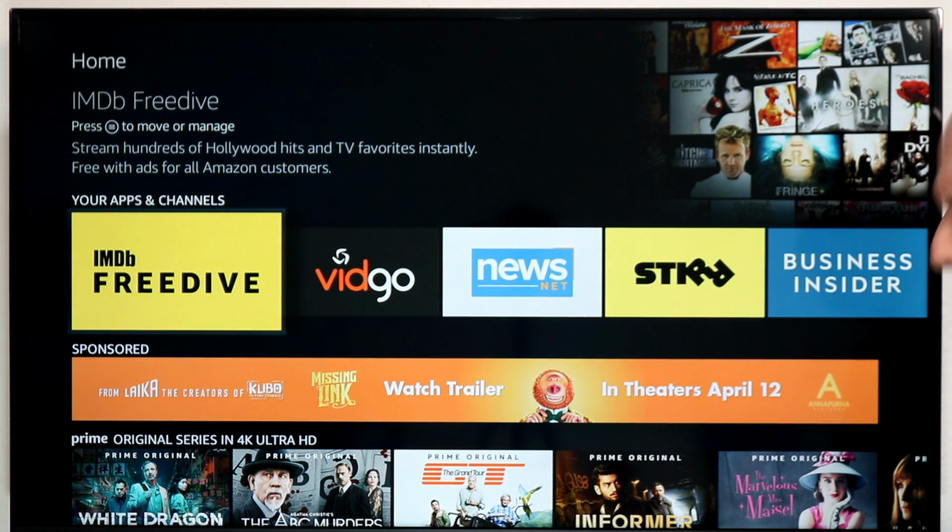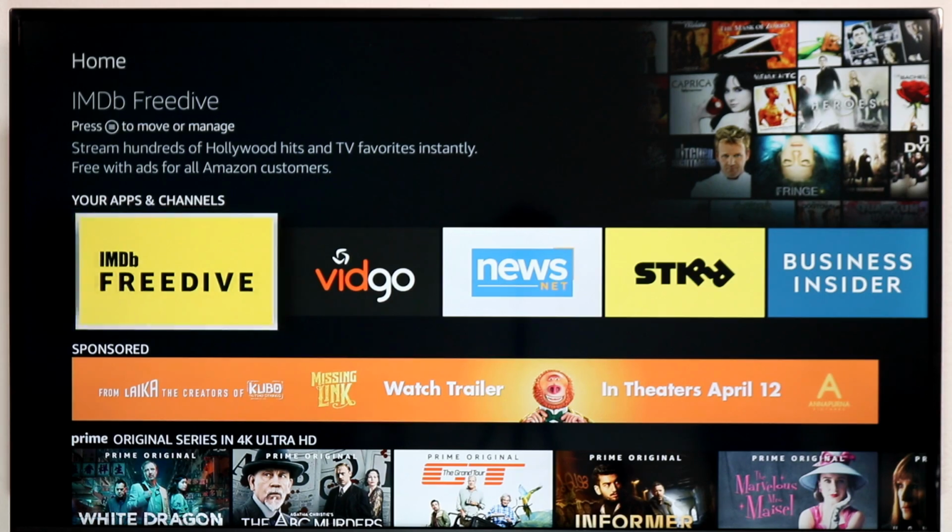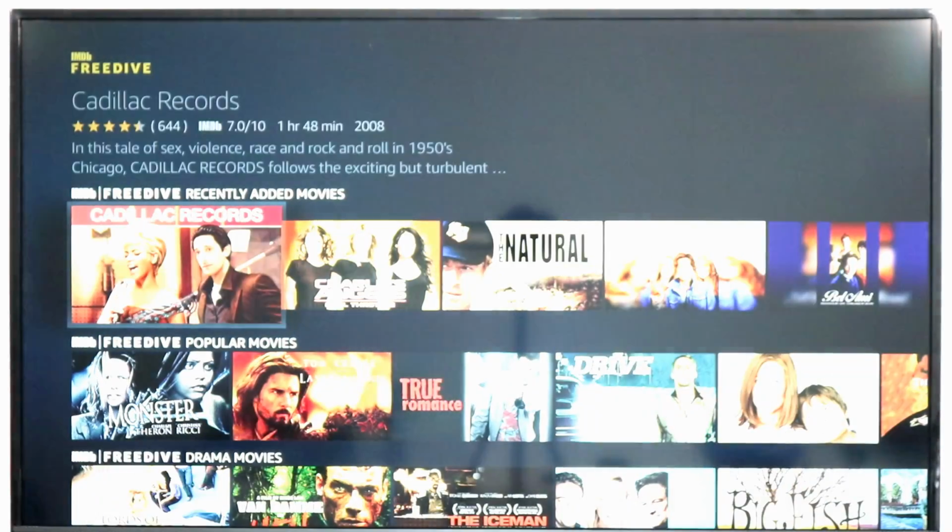So let's dive into it. No particular order, so just because one's first doesn't make it better than the rest. Now, right off the bat is the IMDb Freedive.